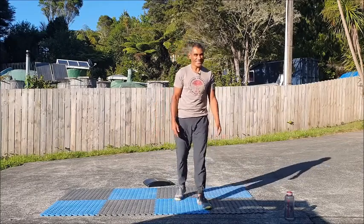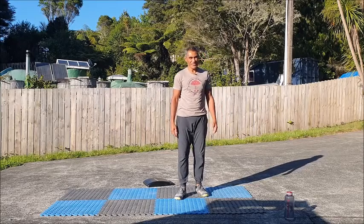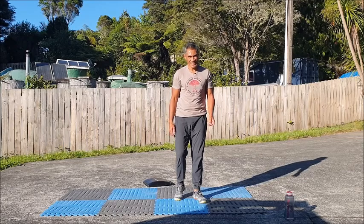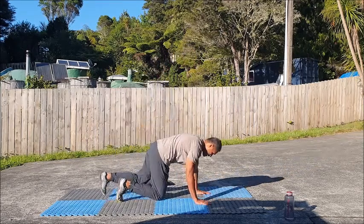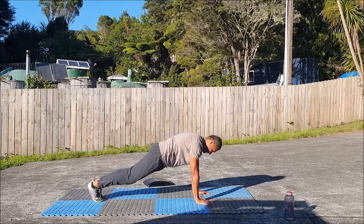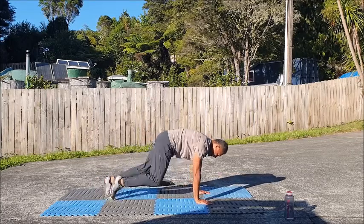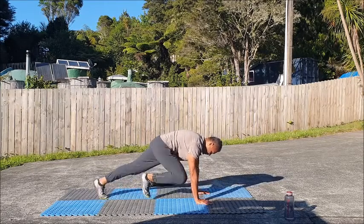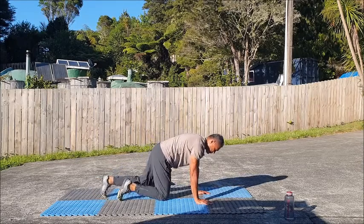Today's WOD number 8 is 5 rounds for time: 50 mountain climbers and 25 sit-ups. You can scale the movements if you like. Mountain climbers: instead of running your knees into your chest, you can step your knees towards your chest and switch legs.